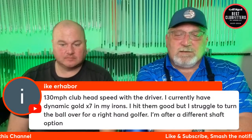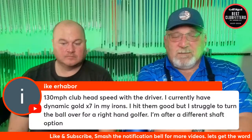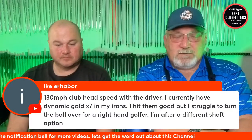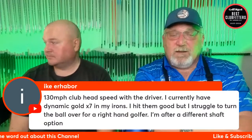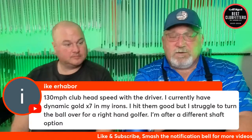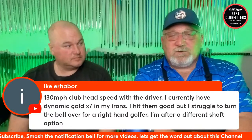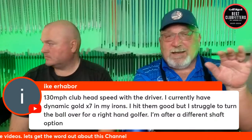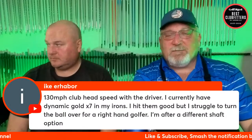Dynamic Gold from True Temper is the number one shaft in the world. And just like I hear just above, Matt, is all the Nippons. Nippon has a 130 that is just brutally stiff like the X7. They have a 125 that's a hair softer, and that 125 tends to work for guys with quick swing speeds. They also have a 120, which is all of a sudden a very soft shaft in comparison, and the two play night and day differently. If you want to go lighter still, maybe 115, so you get back into that same profile.